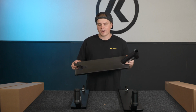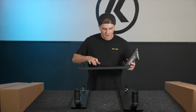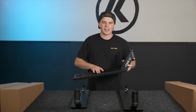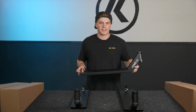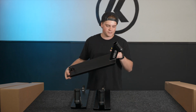These decks do have concave. It's not a huge amount. I believe it is 3 degrees. So keep that in mind. But of course, the wider your deck is, the more you're going to feel those edges of the deck, and you're going to feel that concave a little more. Your deck's going to have a little bit more bite when you go to catch whips and that kind of stuff. All right, now moving on to the large version of the Tilt Stage 1 deck.